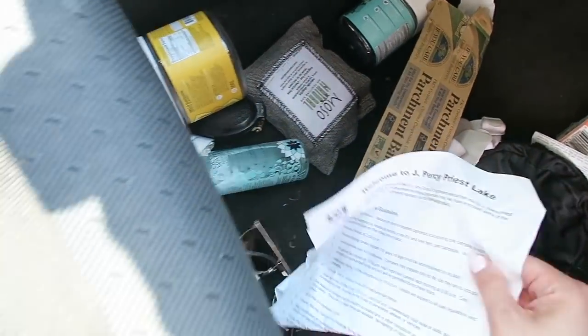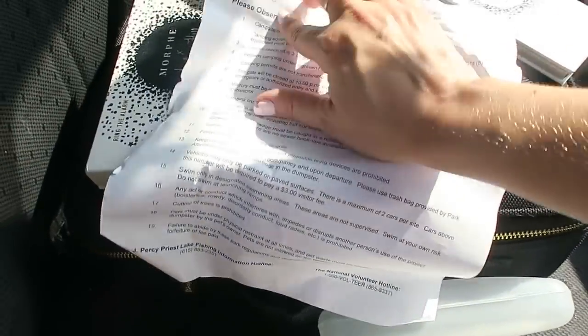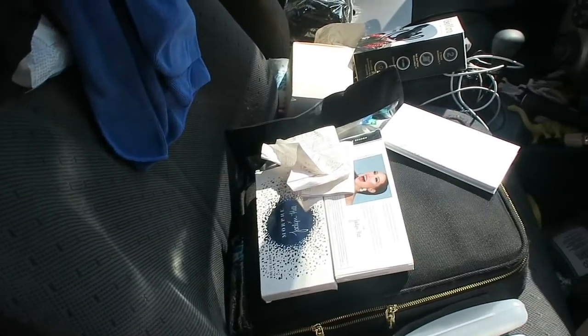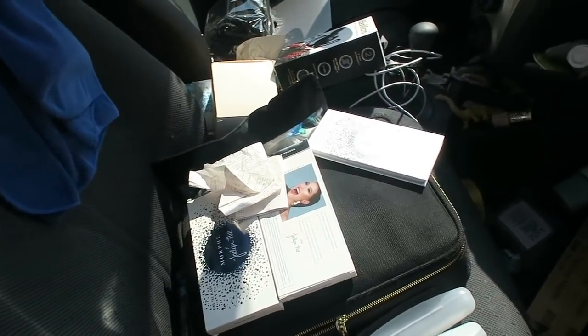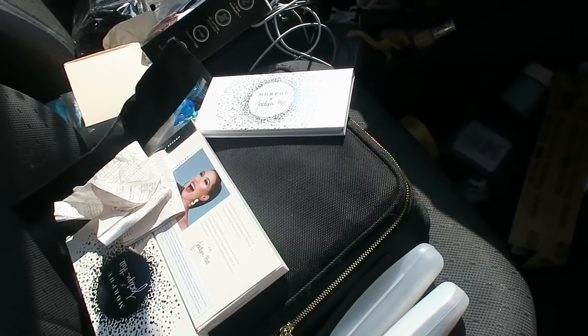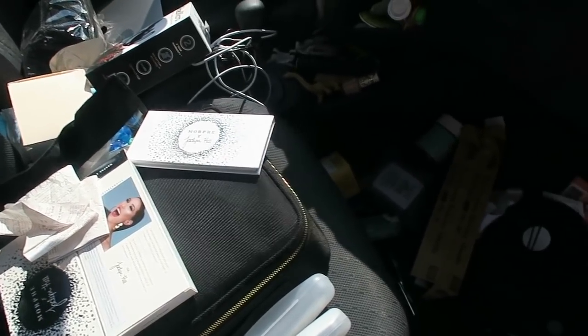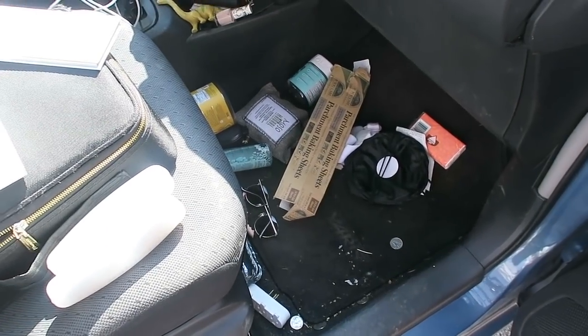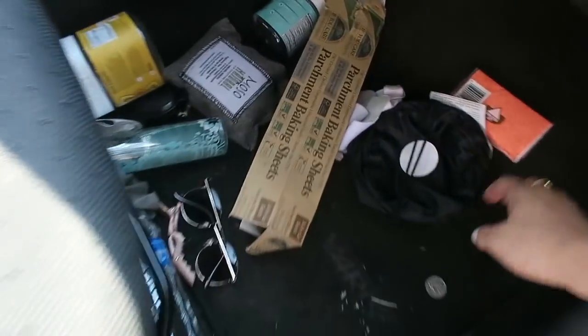Okay, so I went camping last week at Percy Priest Lake. There were a lot of spiders. You guys, I'm so used to camping in Montana and Wyoming where it's so cold at night that there's no spiders and no bugs really, or at least not that many. And it's dry up there, but in Nashville, whew, so many spiders, oh my goodness.